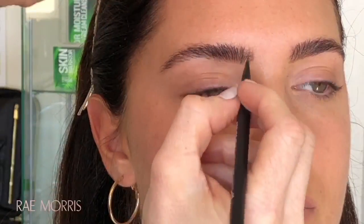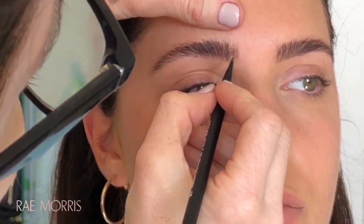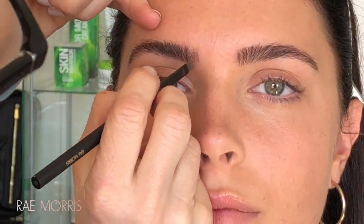So the direction I always want hairs to go straight, this angle, and then down. Always stop and look back from a distance because you can just put too many in. So what I'm doing is I'm still keeping this featheriness, if that's a word. Just want to fill that little gap there. Come this way for me. And then I'm going to give her a nice little sharp one.